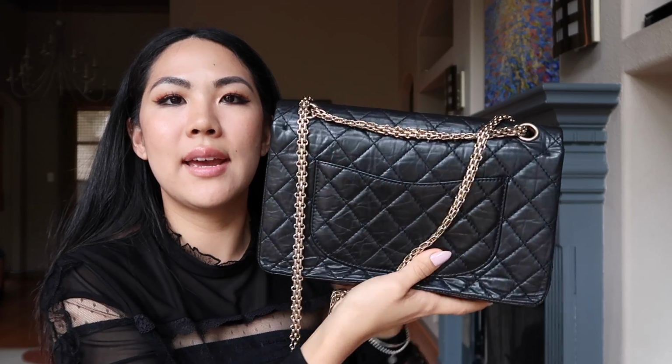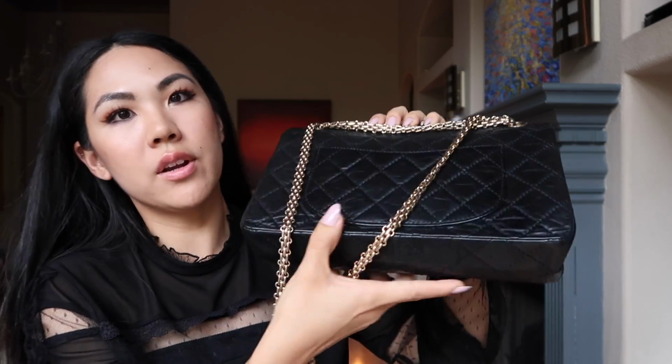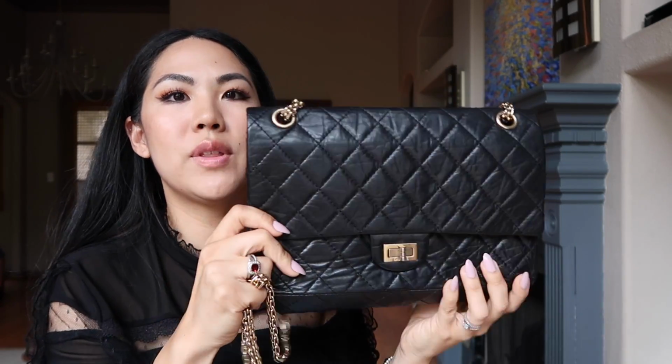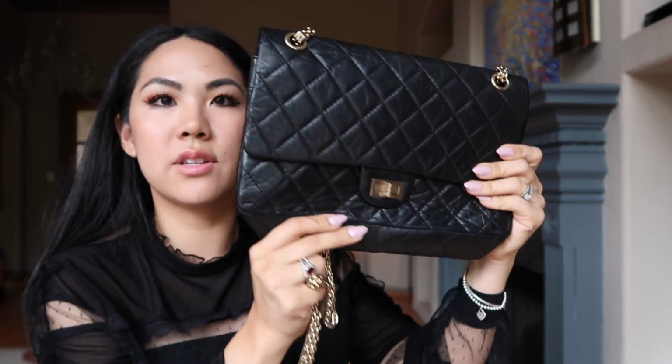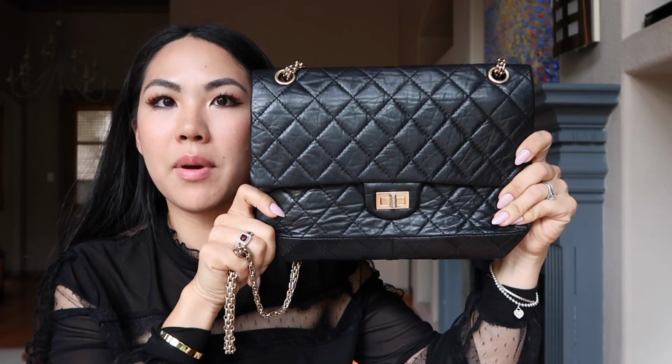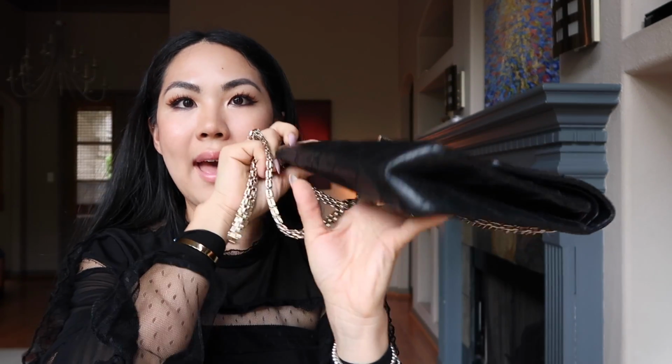The back side, there is no wear on the corners. And also with this bag, you can actually push it flat like this, and it has a triangular shape on the bottom, and it can be stored flat.